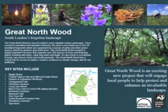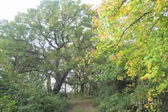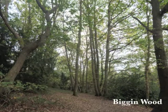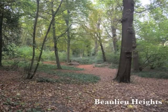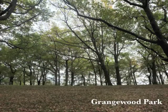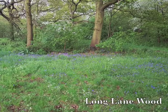to launch the Great North Wood project, to raise awareness of this relatively little-known woodland and work with volunteers, community groups, landowners and local councils to conserve, revive and enhance the remaining fragments of this historic landscape for generations of Londoners to come.